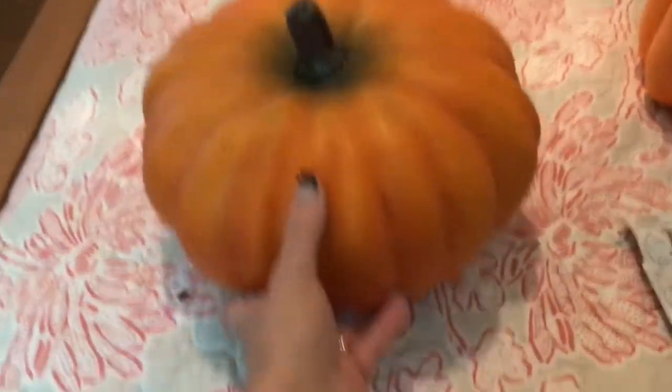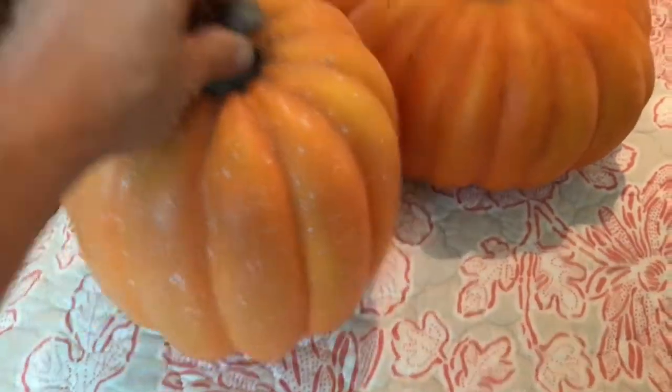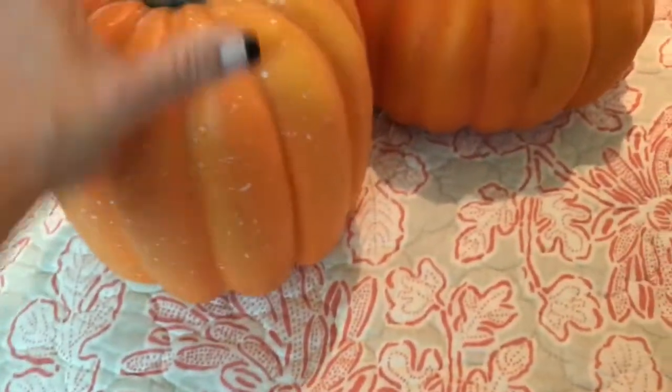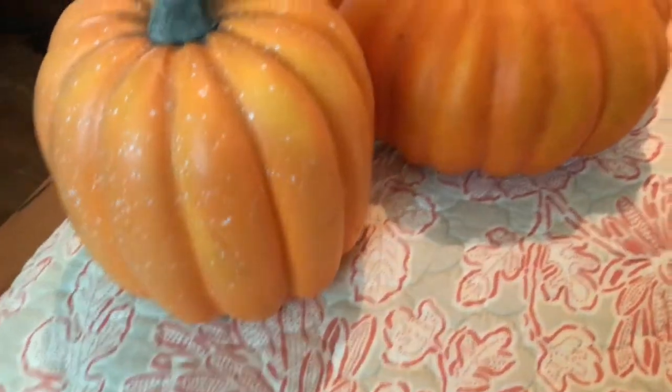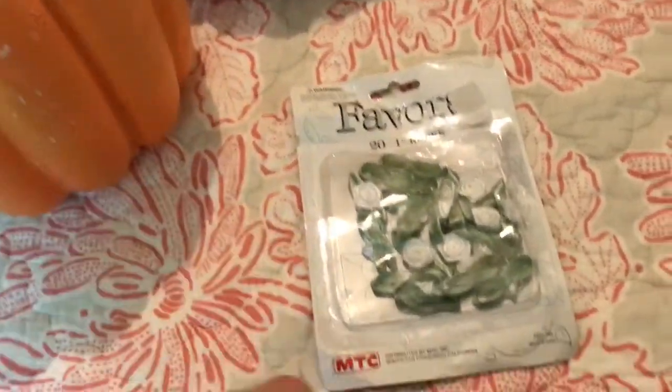Found two pumpkins, $1.99. They're just like styrofoamy. They have cute, nice, realistic looking stems on them. Good little size. And then this one is like oval. So that's the two of them together. And this one was $1.99. I may spray paint them and make them white. But for right now, I'm pretty much done with my fall. I'm fixing to put up a fall home tour. So I may just save them for next year, or maybe just stick them somewhere.